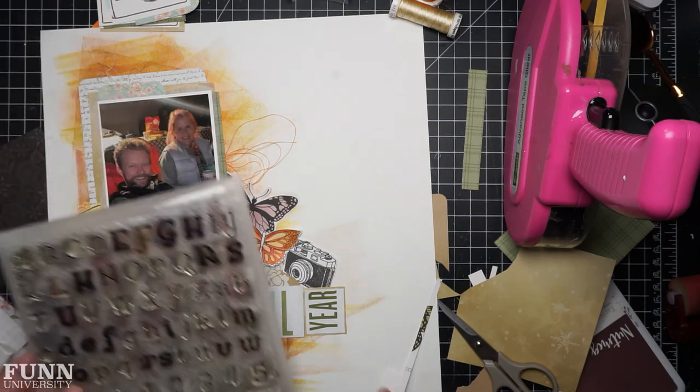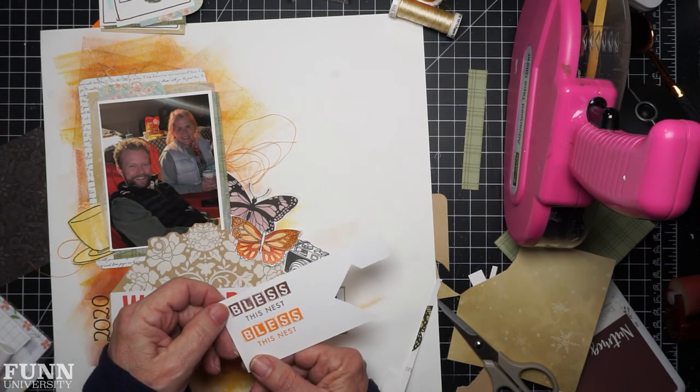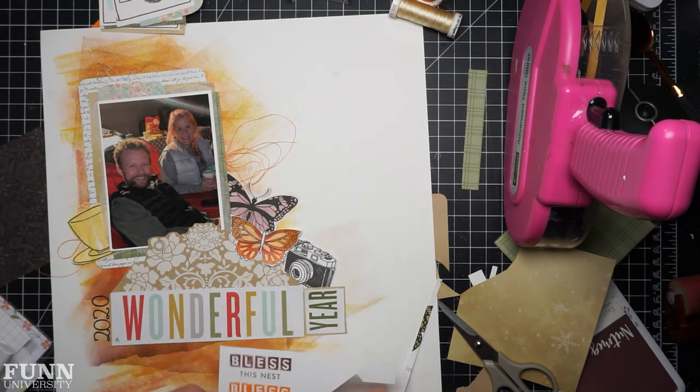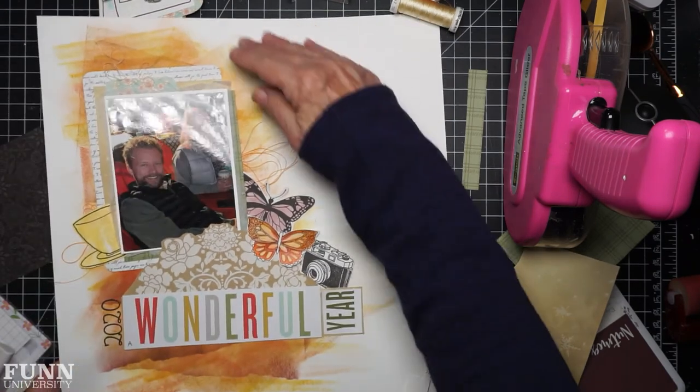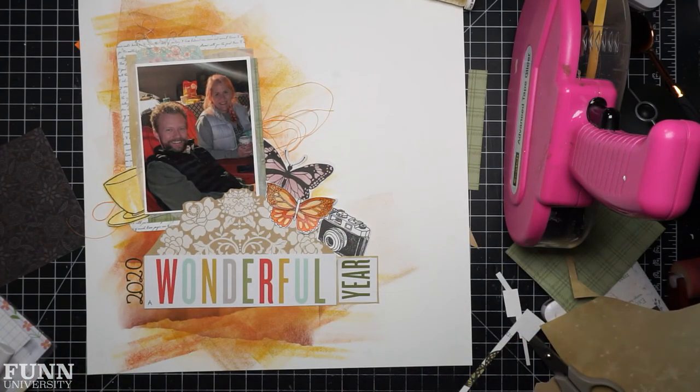And I probably will use this for their names, Leah and Matt. I also cut this out, bless this nest, but I might put that one with the house. So, okay, we're good. All right, there it is. We did it. I did another trendy layout. What do you guys think? Do you have any questions? Do you like this style? It's really quite fun. I just don't think it's 100% practical for me. But I really do like the look. I think it's very fun, eclectic.